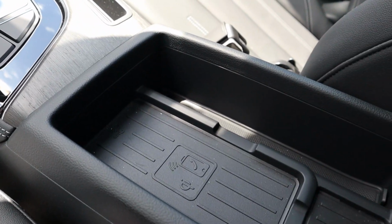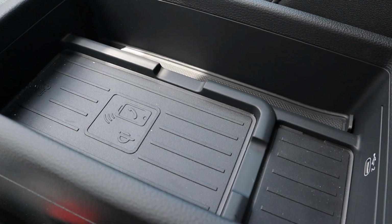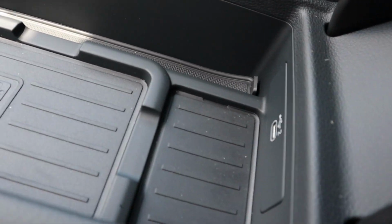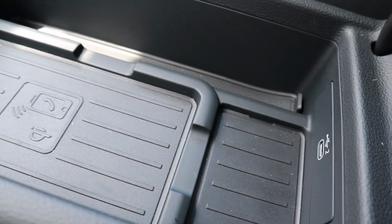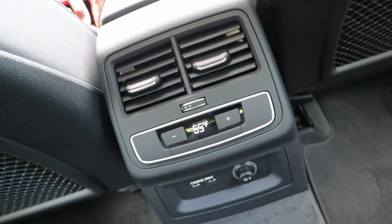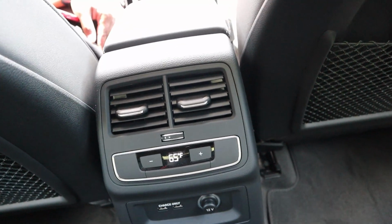Audi also has what they call the phone box, and it's this wireless charging pad, and then you just get additional storage. So it's a pretty nice little setup. You got a little Type-C USB port right there, and convenient. Very nice. And this is what the rear climate control screen looks like lit.